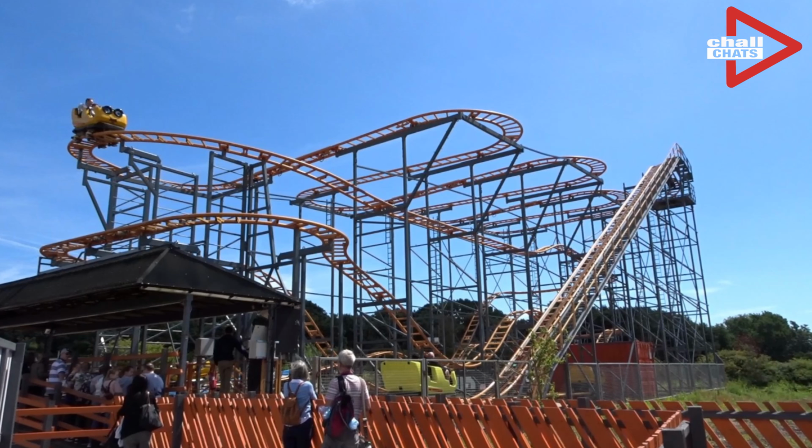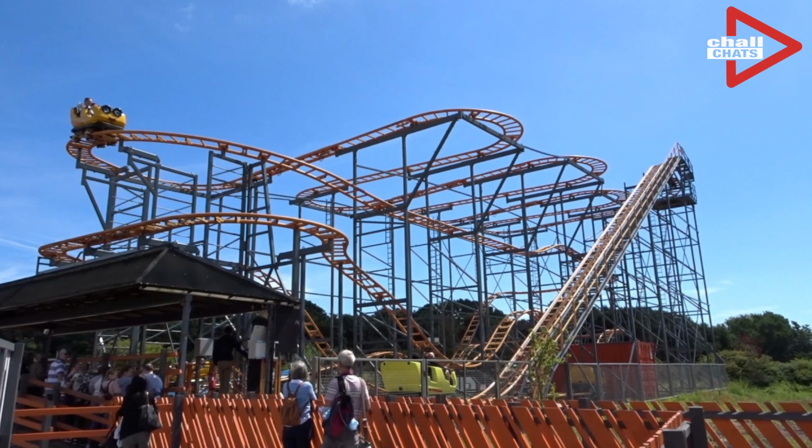Now then, a bit of history for you about the park. It was created by an entrepreneur in 1983 called Joe Larter. Now then, what about the coaster in question?